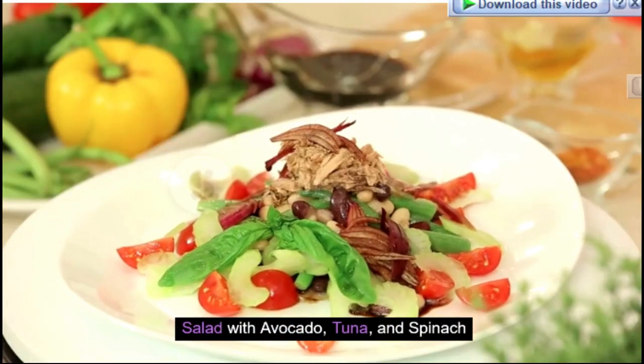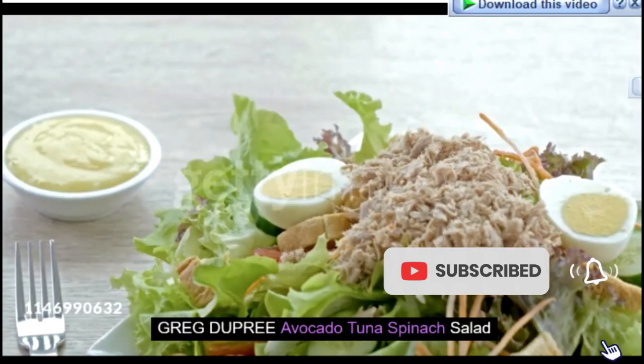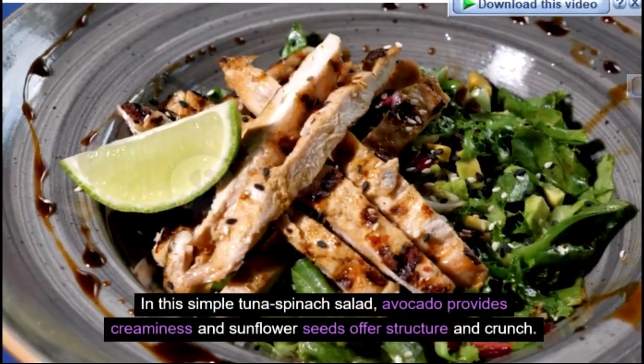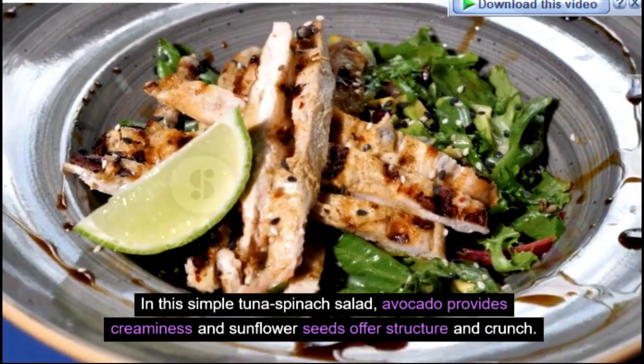5. Greg Dupree avocado tuna spinach salad. In this simple tuna spinach salad, avocado provides creaminess and sunflower seeds offer structure and crunch.